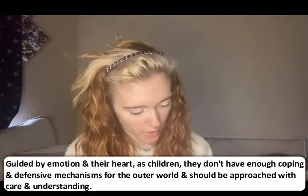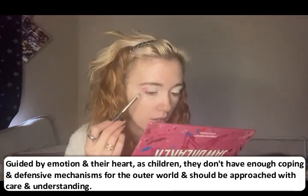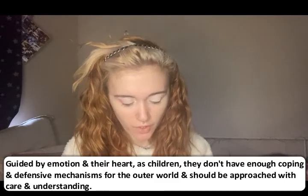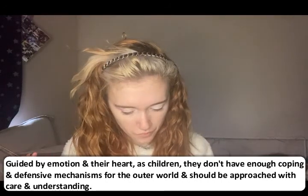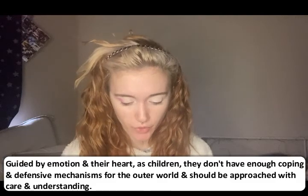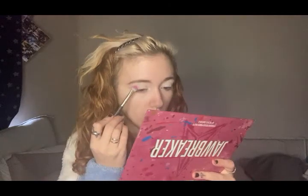So, they are guided by emotion and their heart, and as children, they don't have enough coping and defensive mechanisms for the outside world. So they should be approached with care and understanding. Now this is actually kind of relatable.